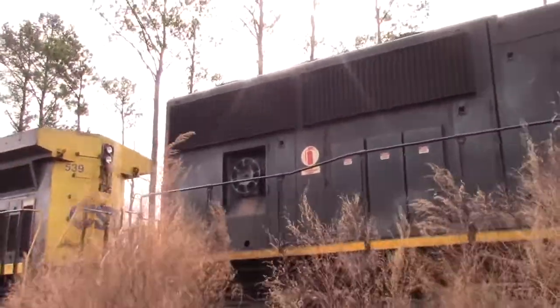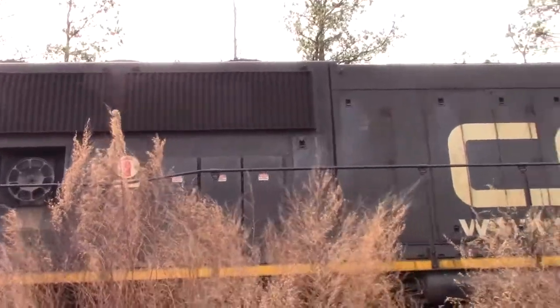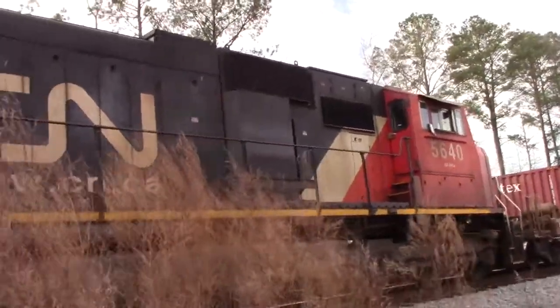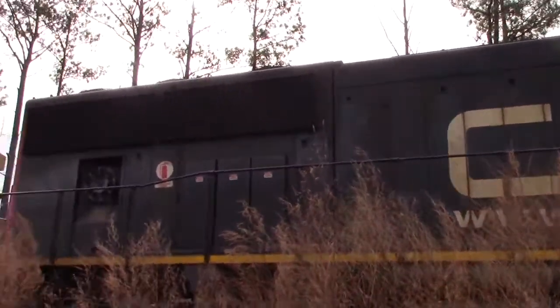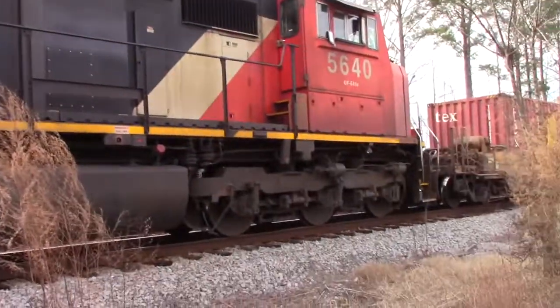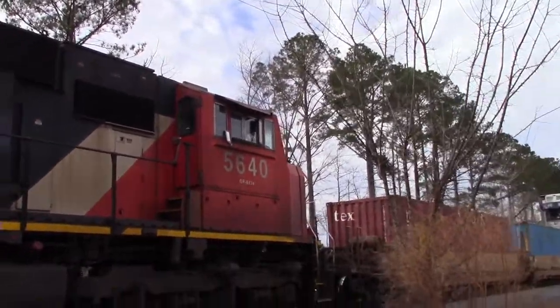He's got the non-flared radiators. This was produced in 1995, I think, but it has the non-flared radiators in it as well. 16 cylinders, compressors here in the back, and with the pork chop style cab. This was used in the mid-90s.